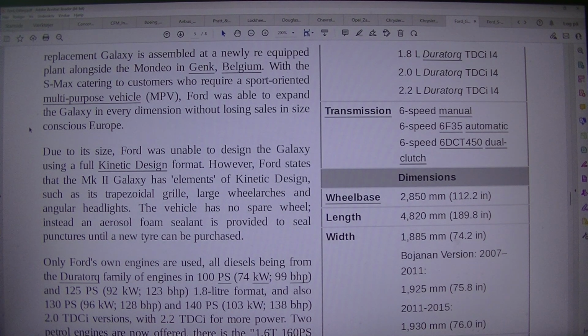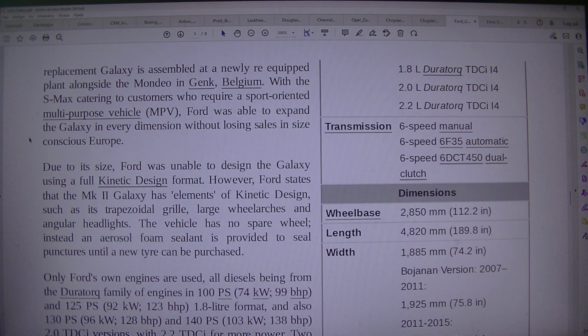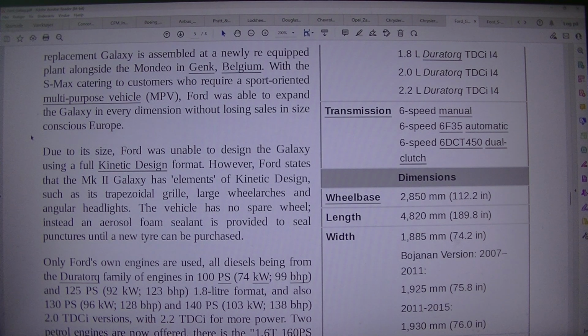Replacement Galaxy is assembled at a newly re-equipped plant alongside the Mondeo in Genk, Belgium. With the S-Max catering to customers who require a sport-oriented multi-purpose vehicle, MPV, Ford was able to expand Galaxy in every dimension without losing sales in size-conscious Europe.